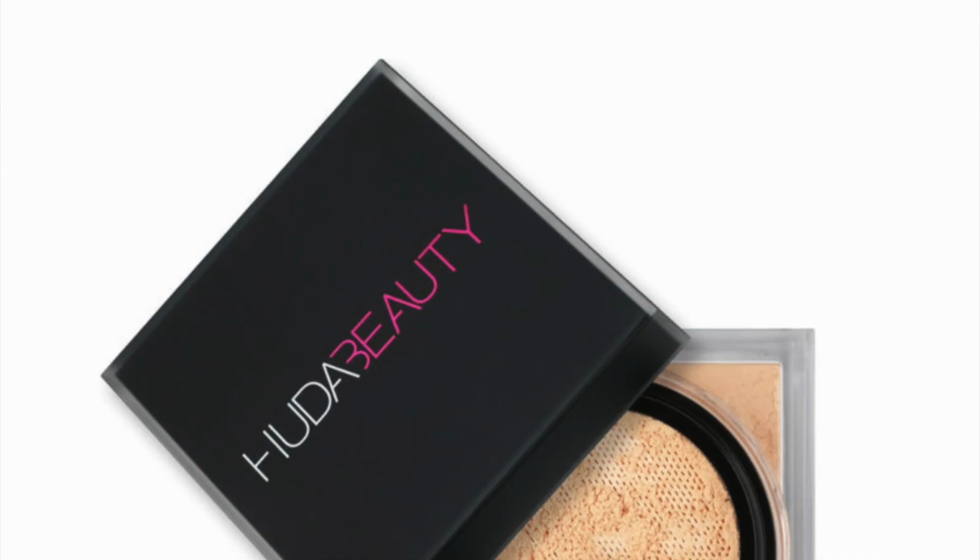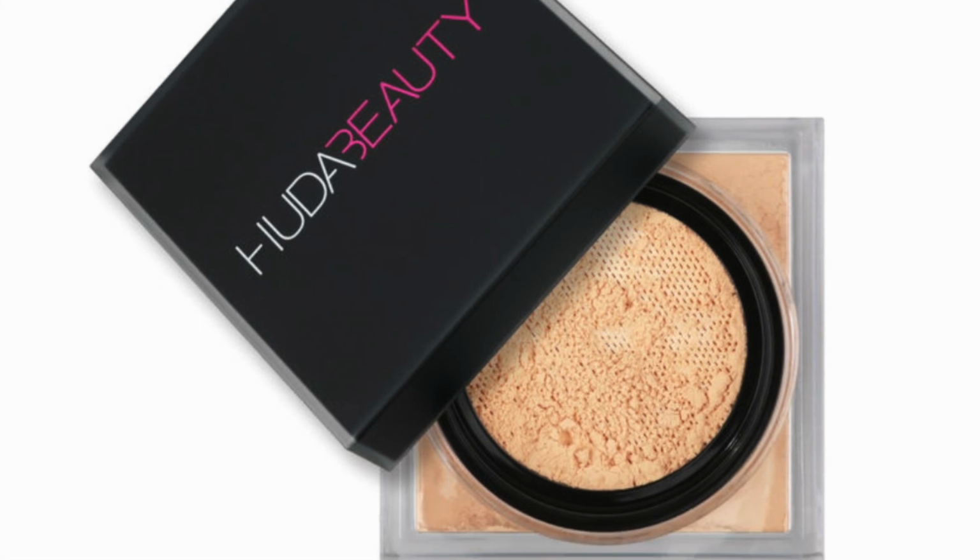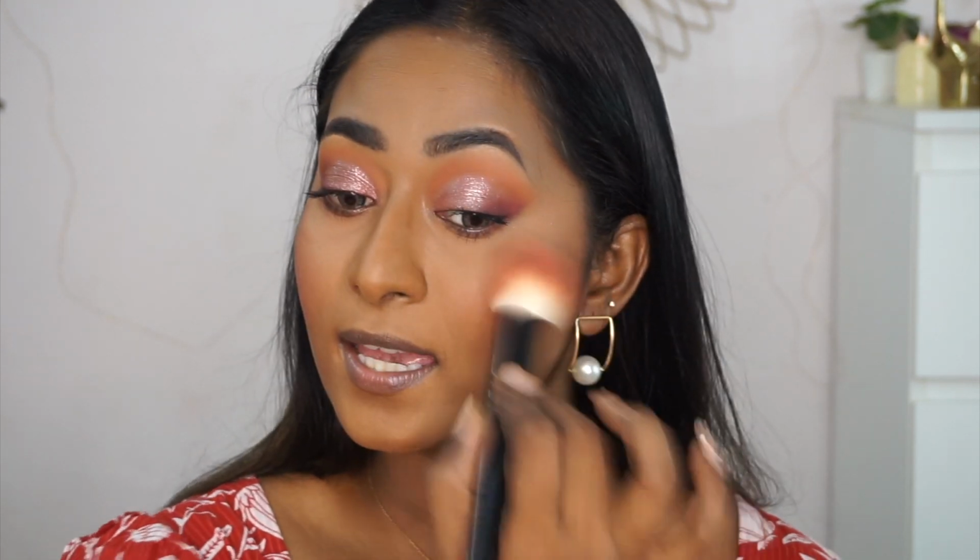And the high-end version that I like a lot is the Huda Beauty Easy Bake Loose Powder. Again, they've got a bunch of color options to choose from. They work amazingly well on all skin types, super smooth, and again make your makeup last super long.